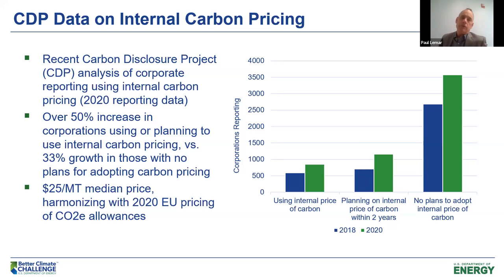And what they showed is that when you look at the increase in organizations that are either using an internal price on carbon or planning to do so within the next 2 years, versus those that have no such plans, there's a 50% increase just in those 2 years, versus still high growth but a much lower rate for those with no plans to adopt carbon pricing. So the difference there is about 50% higher growth in the ones looking at an internal price of carbon.